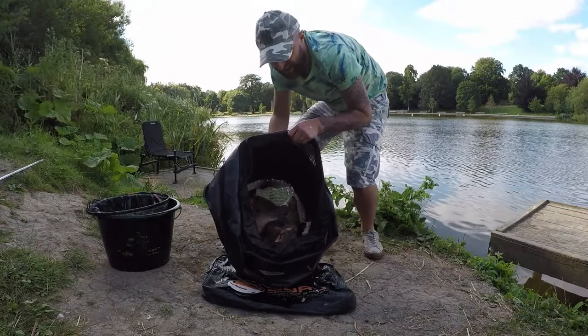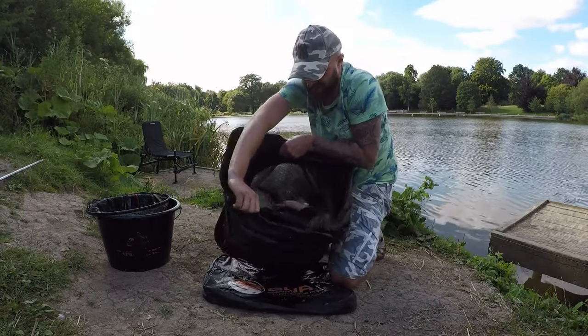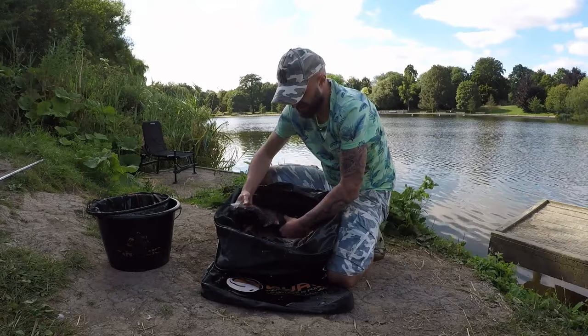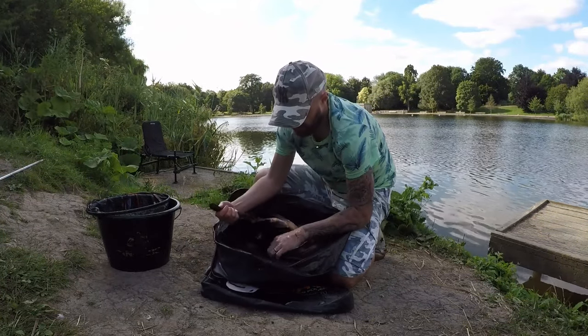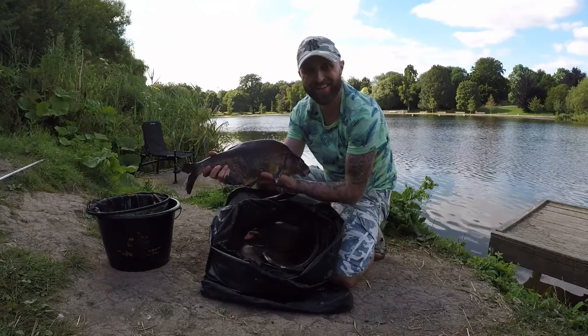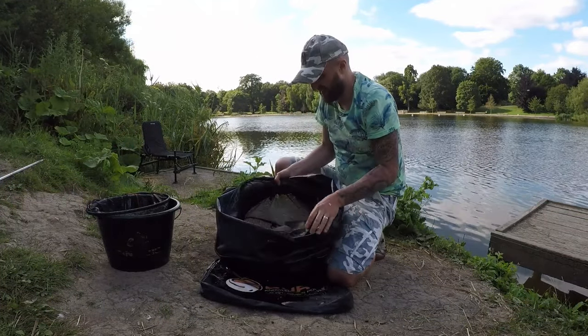There you go, guys. We've had 15 bream today. As you can see, the average stamp's been about this sort of size. I'll show you. There we go. Proper fish. Happy days.